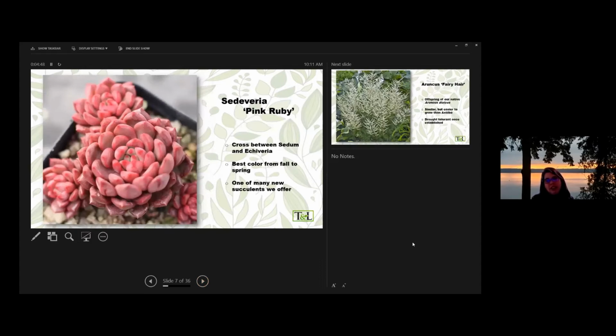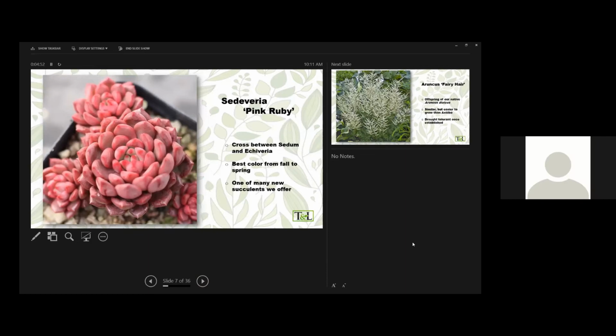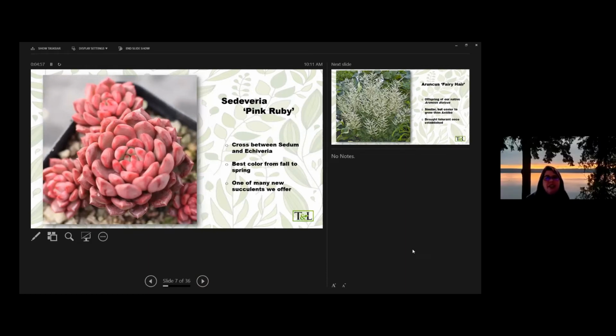So we mentioned succulents in the slideshow, and nobody can discount the popularity of these. I just chose one to show today. This is Sedeveria Pink Ruby, and it's a cross between a sedum and an echeveria. The color in that is just super outstanding. You're going to find that the color is best from fall to spring.